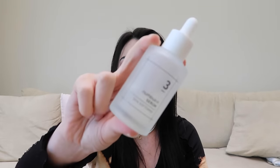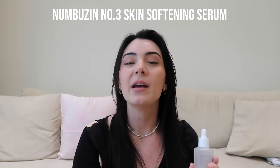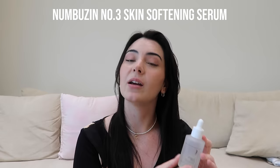So the last product I want to share with you today is actually a serum. It's the No. 3 Skin Softening Serum from numbuzin. If you don't have serums in your skincare routine, I would definitely recommend them. They are great for targeting specific concerns, but this one is all about skin softening and reducing the appearance of pores. Sometimes with my rosacea, my skin gets really dry and it can affect the texture of my skin, which makes it difficult, especially to apply makeup. So this does an incredible job of reducing bumps and softening the texture on my skin while also minimizing the appearance of my pores, which is just an added bonus.